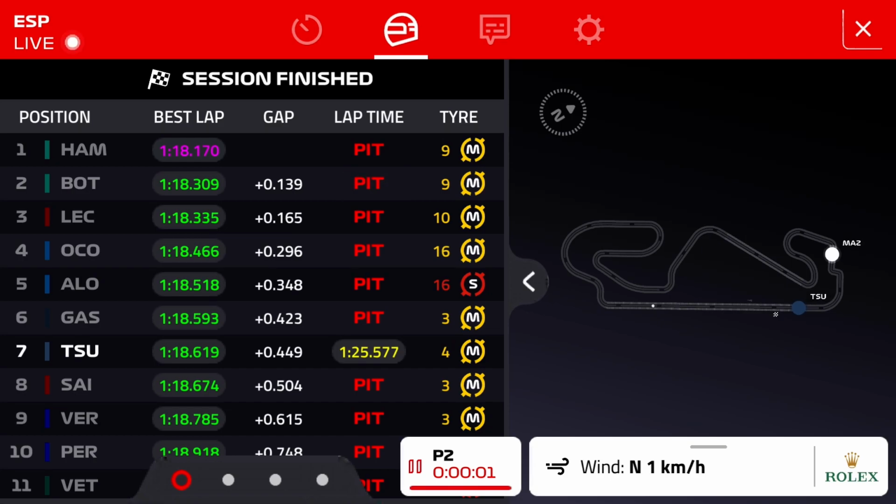Just picked up some front right end plate damage. We don't want it to fall off. No doubt taking 2 bigger curbs and damaging the front wing second time this weekend.